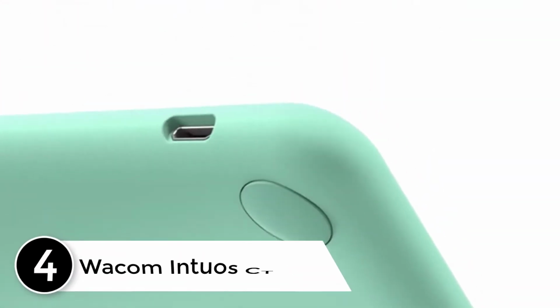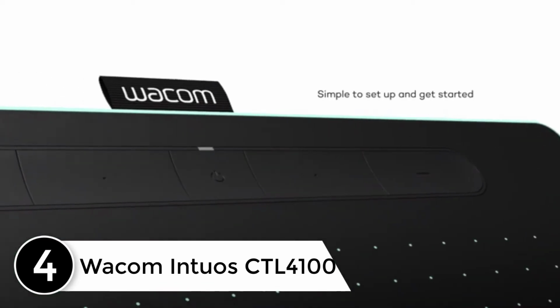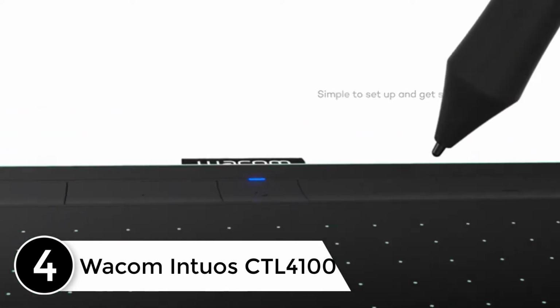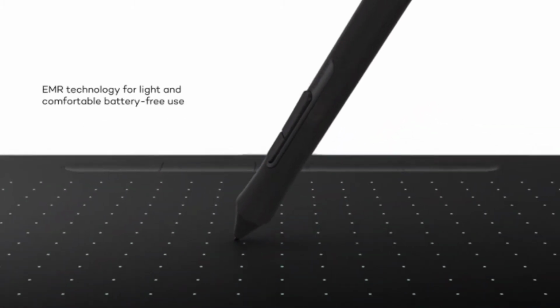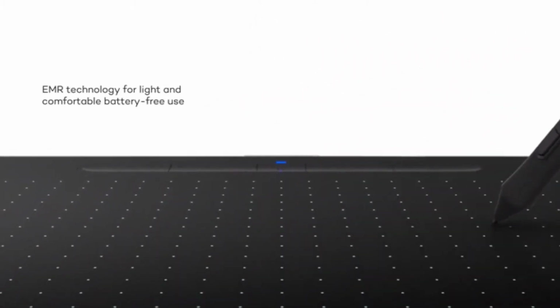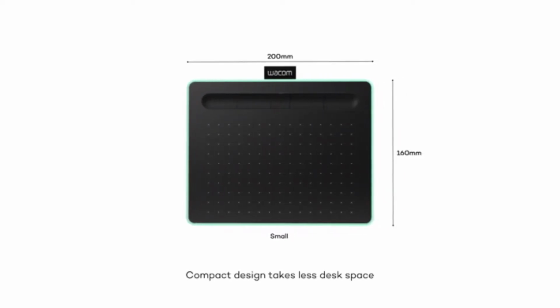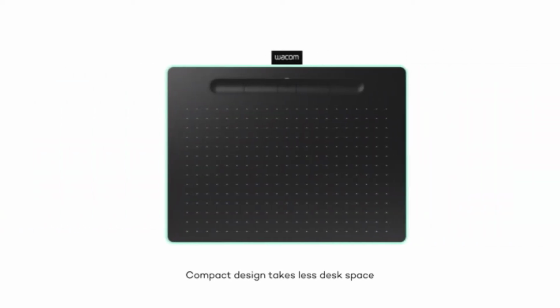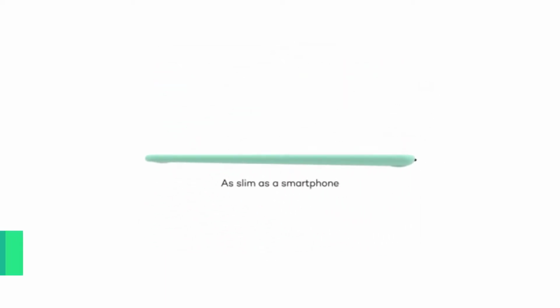At number 4, Wacom Intuos CTL4100. The drawing surface of the Intuos CTL4100 is 7.9 x 6.3 inches large, which is pretty generous, and on top of it, you will find 5 express keys that have a convex shape to double as a rest for the pen. The middle button works as a power button and is also helpful for setting up the Bluetooth connection. You can customize the other 4 buttons depending on your preference and needs.